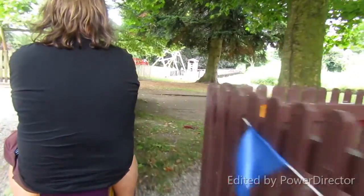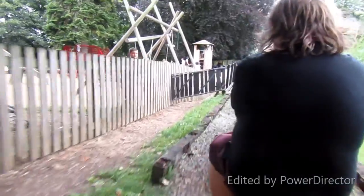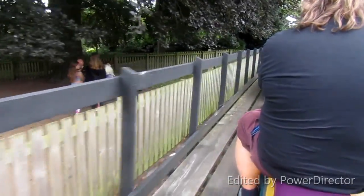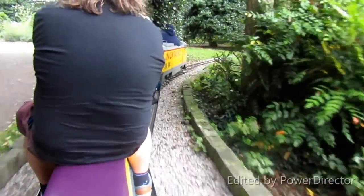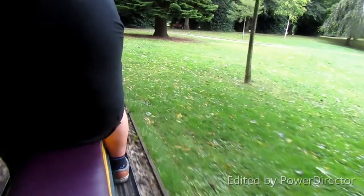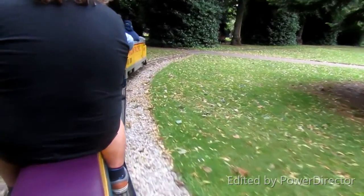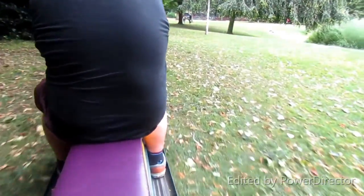Chester, which is still existing. I went here years ago. Here's a little POV of a ride. Long line, but it's still a nice little one.